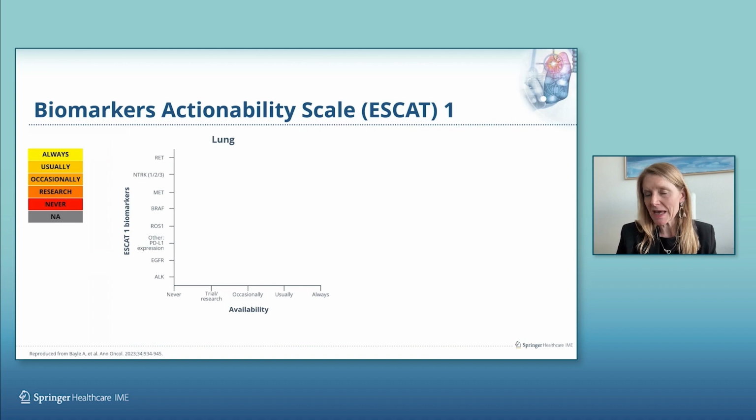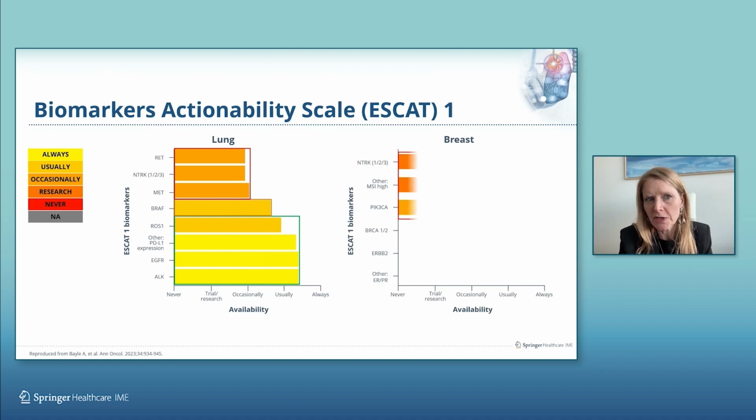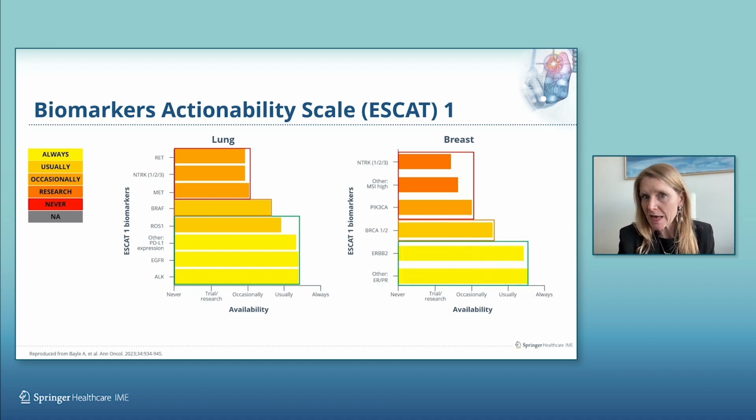And if you think about the ESCAT tier 1, remember, the evidence-based biomarkers dictating a better outcome. For lung, for the ESCAT tier 1 drugs, it's only occasionally tested, sometimes usually tested, and for some of them always tested, but not for all of them. If you look at breast, where you expect only yellow, you have some of these very important ESCAT tier 1 biomarkers which are only for research, and only few of them which are always tested. So the ESCAT doesn't really support at the time being the right practice, or the other way around.